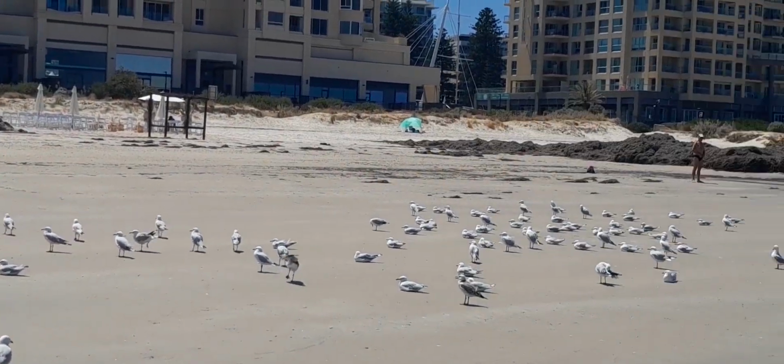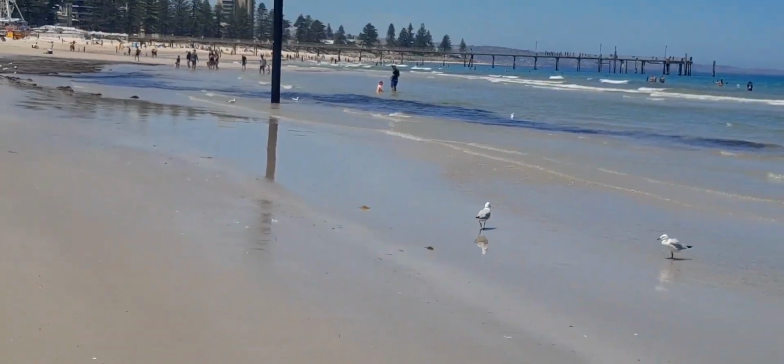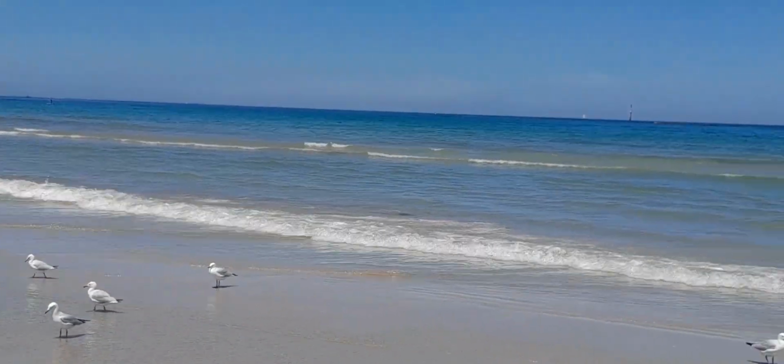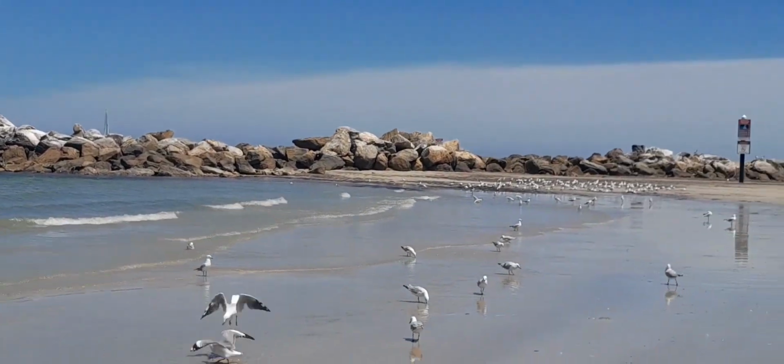Seagulls ever present in Adelaide, so many of them. Every now and then you get one squawking at others. He's like a bully seagull and he's trying to keep all the space to himself. But there's quite a few down here.